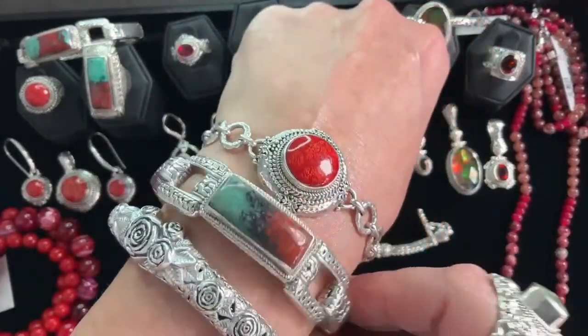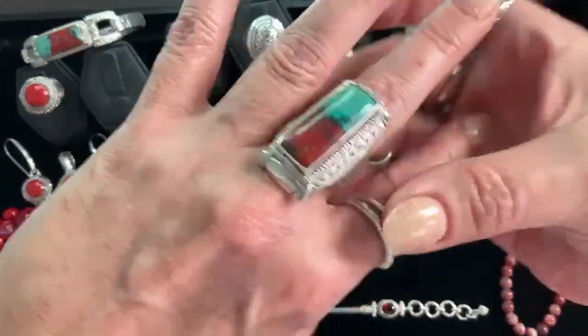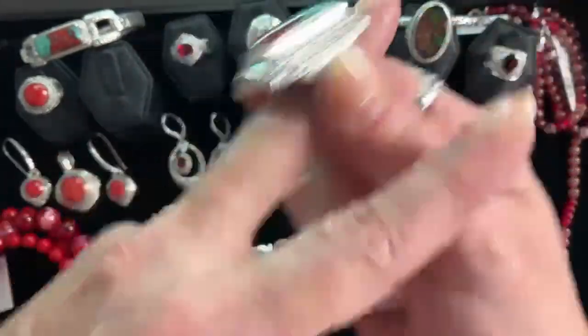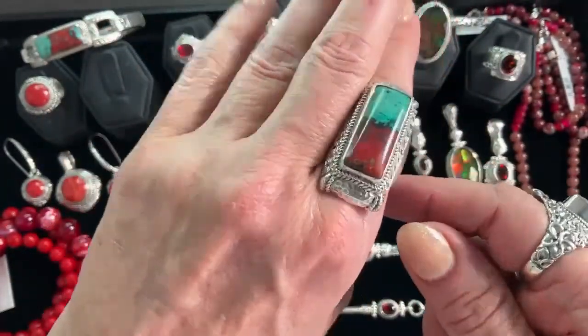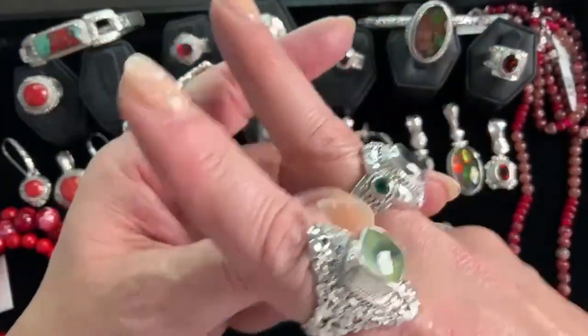This one is my size. But one of my favorite statement rings, like this shape, I want to bring other gemstones in this one because it is so comfortable. So comfortable. I just love it on this finger. It is just snuggy. It just feels so good. But yeah, kind of into those.